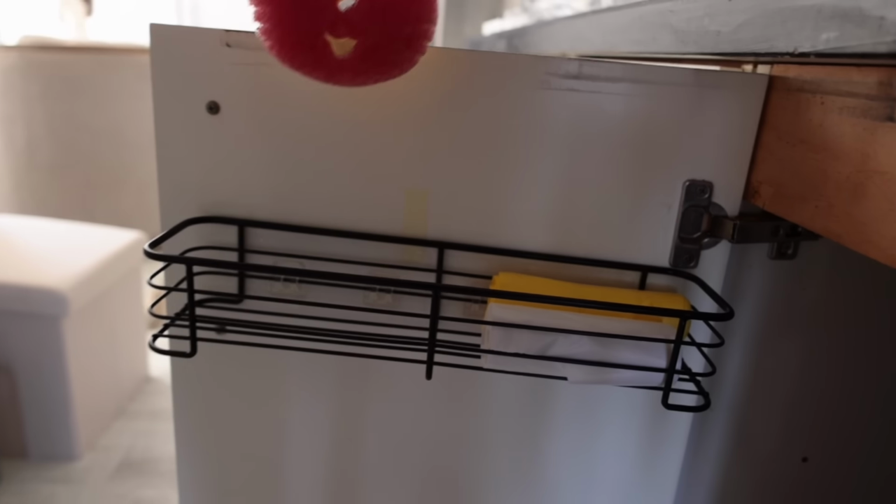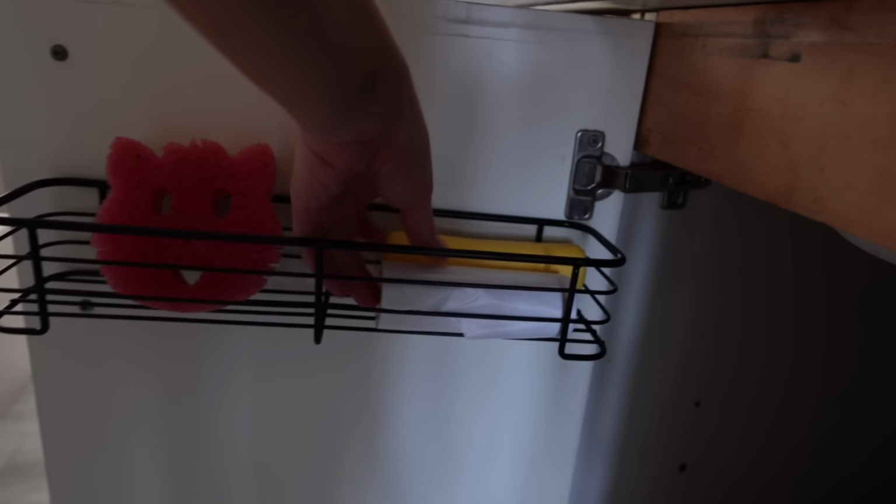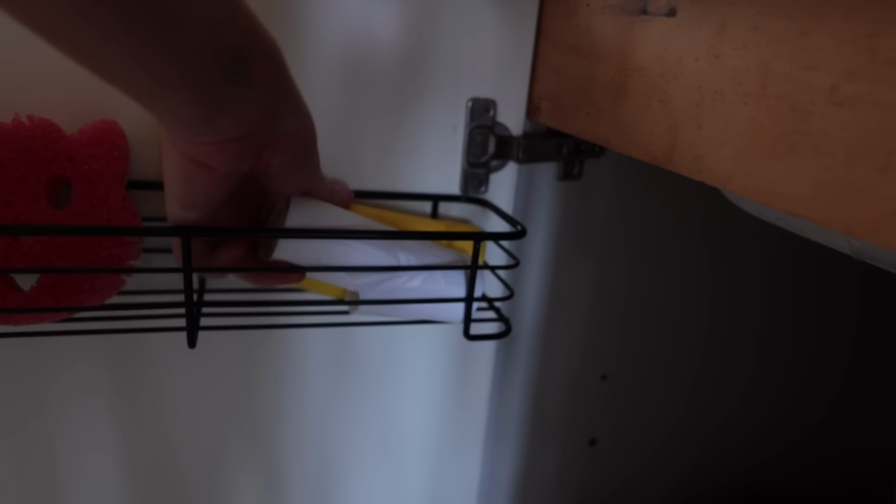I also put this little rack inside of our under the sink cupboard. Like you saw in the last video, we moved a few things with the cat food. And this rack was just from Kmart.